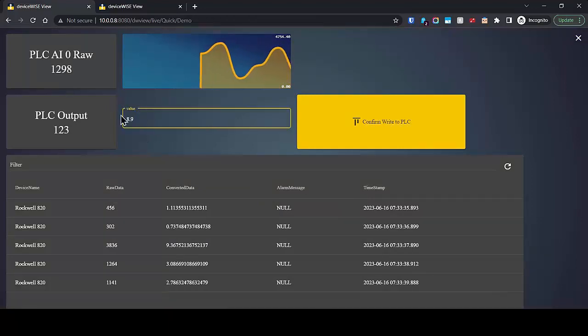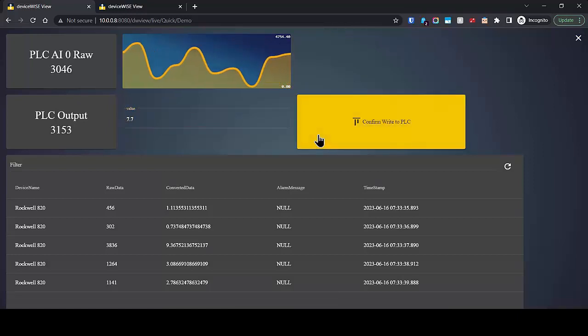And anytime I write a value into here now, so let's say 7.7, I do a confirm. That value is written to a global variable. A trigger sees the change, does the conversion for me automatically, and writes that value to the PLC. So that's all taken care of for me, not even 3 minutes of work to build a display.